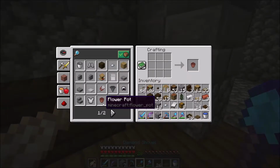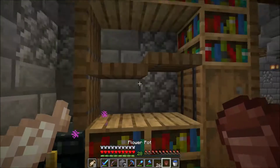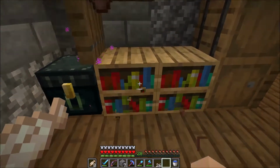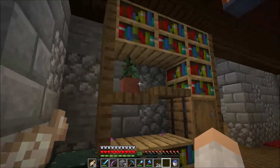Alright, so let's go ahead and make a pot. Perfect. And my inventory's a mess, and that's okay. So let's go, yeah! Whoops, that's not right. Give me that back. There we go. And put the spruce. Ta-da!